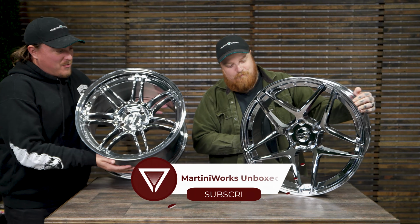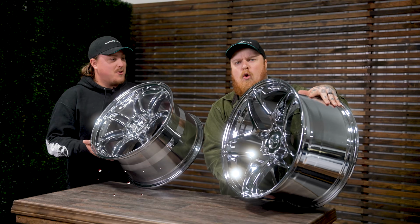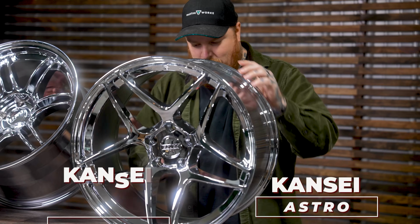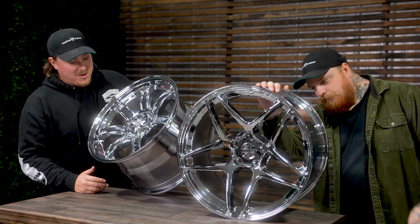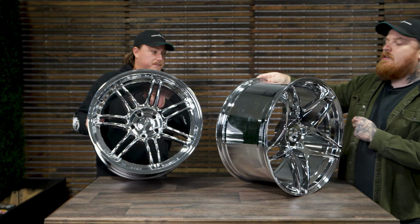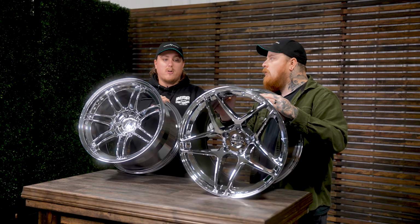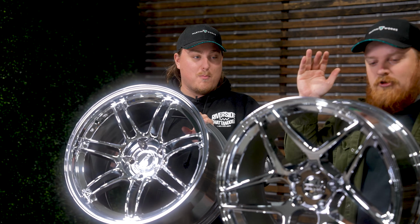Yeah, we have two new finishes. Well, one new finish for two wheels at Kansei. We officially introduced the Astro and the new Kansei 7 in a chrome finish, and these things look absolutely wicked, dude. These look gnarly. They look super good. Now, is this actual real chrome? So this is actual, authentic, genuine chrome. This is actual chrome plating. Should I not touch it? No, you're good.